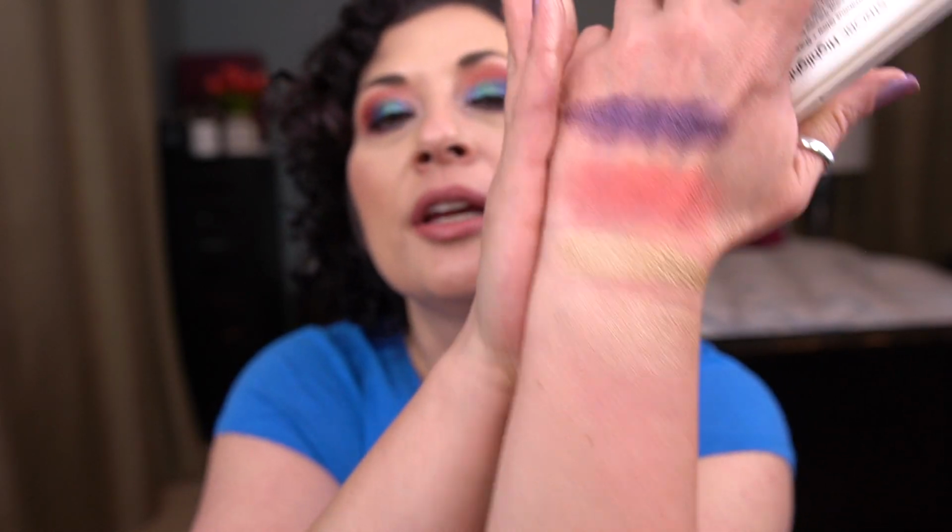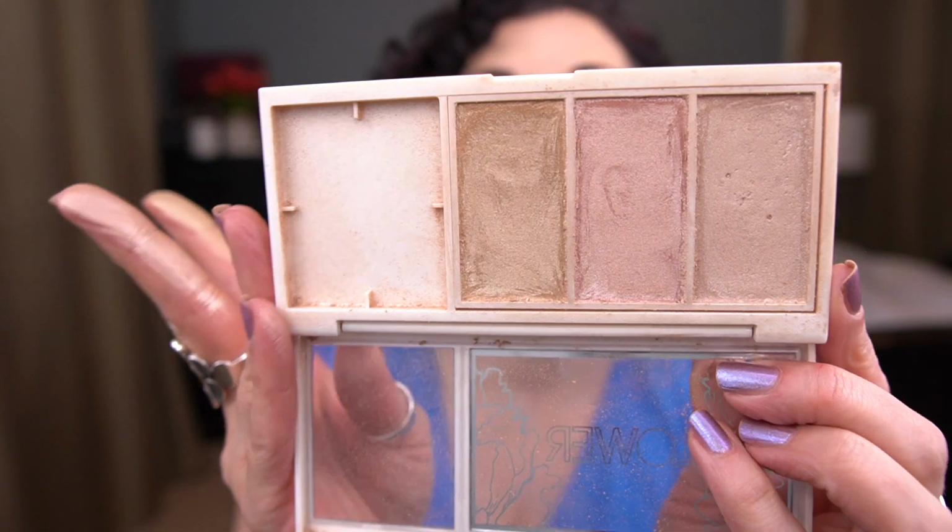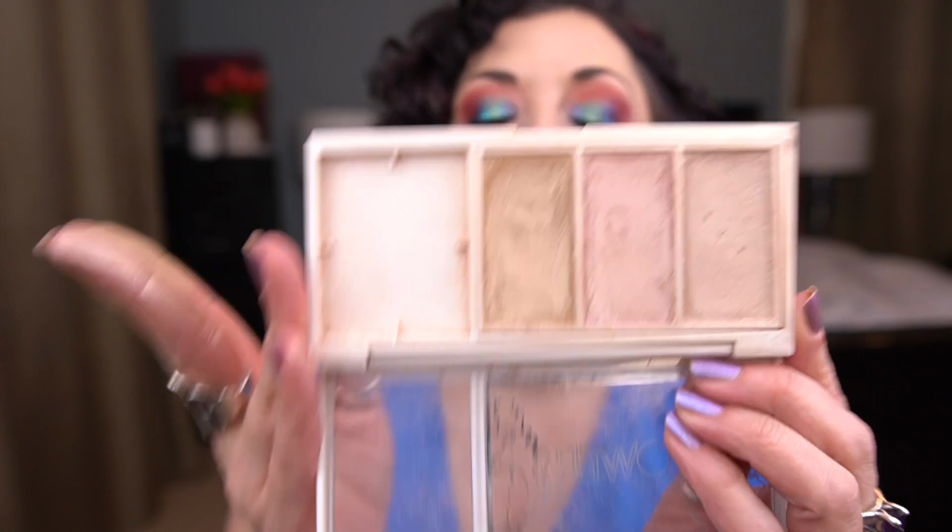It's so pretty. This is a very powdery palette. Just FYI, I don't know if anybody else has this, but the powder goes everywhere. It's beautiful, but it goes everywhere, just as an FYI. So anyway, again, this is another palette that I hadn't used in so long, so I am so happy that I got some love. So rolling that one out.